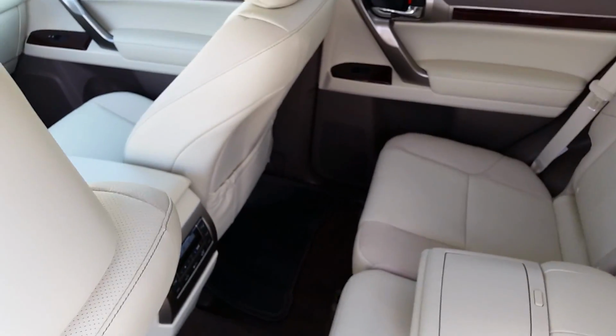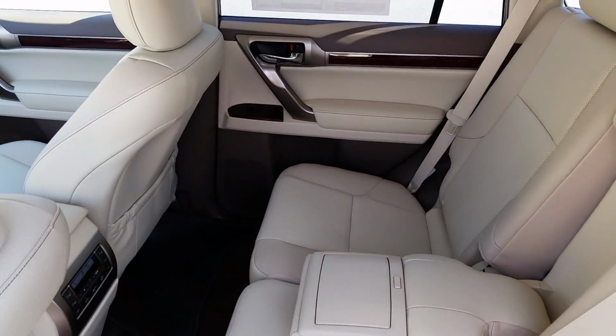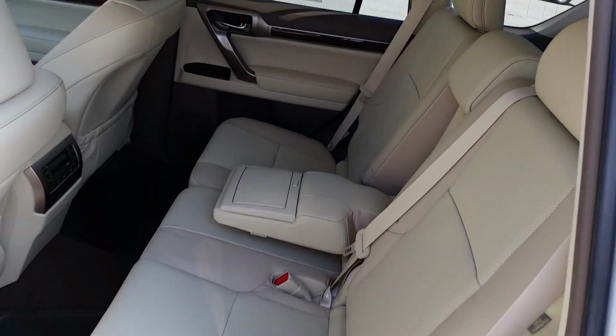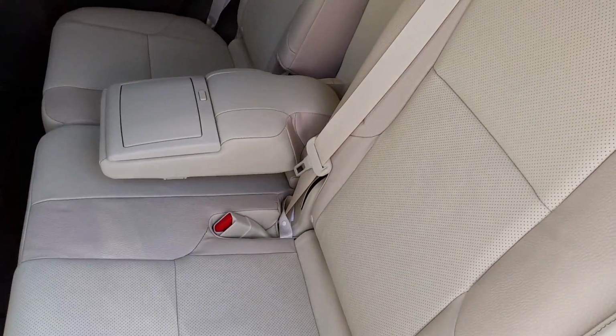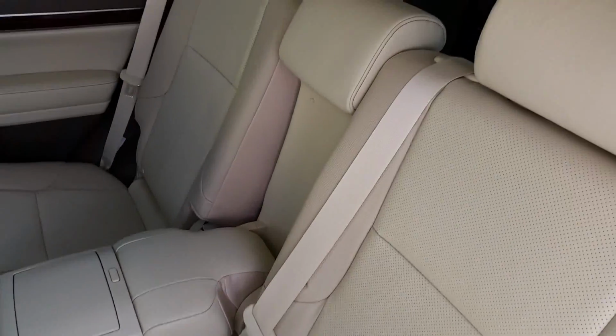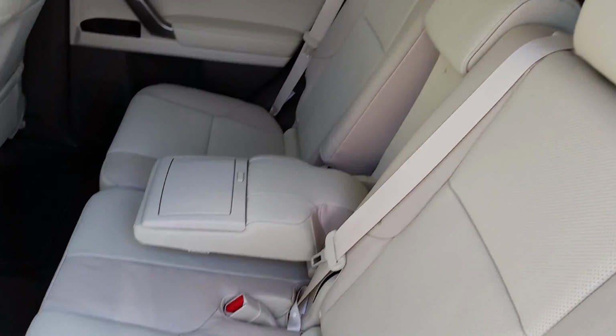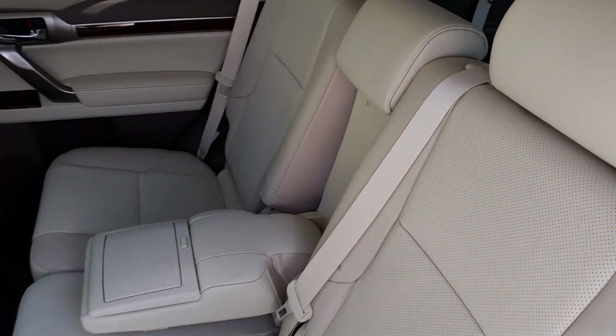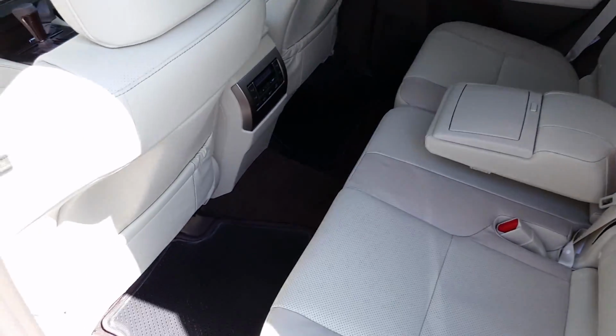Take a look at the inside of the back seat. You can see that it's a very comfortable place for your rear passengers. These back seats will slide and they will recline, of course, and they'll also fold flat all the way forward to give you maximum use of the storage capacity of the GX.